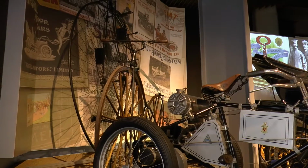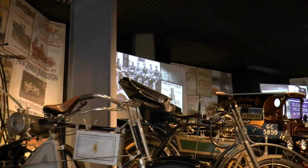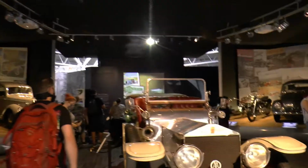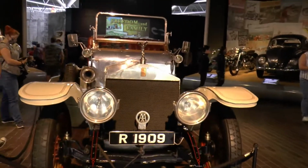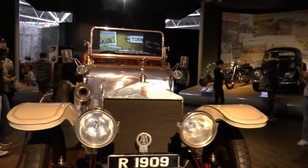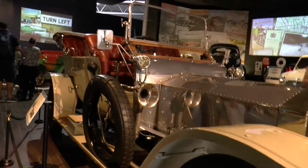So we enter Beaulieu Car Museum. There's a penny farthing there, going from bikes to motorised bikes. And the first showstopper is the Rolls Royce. Beautiful Rolls Royce. That is stunning.